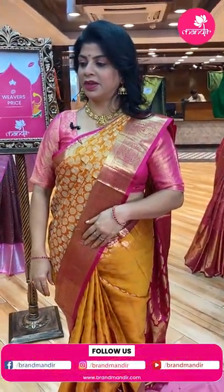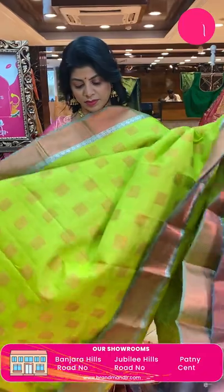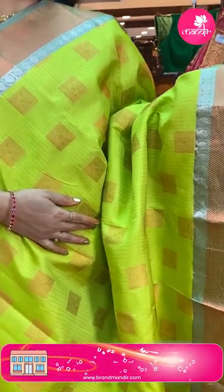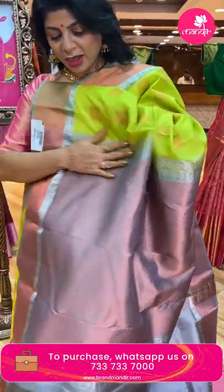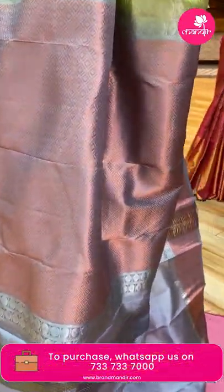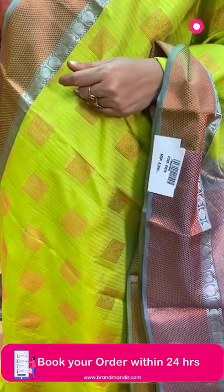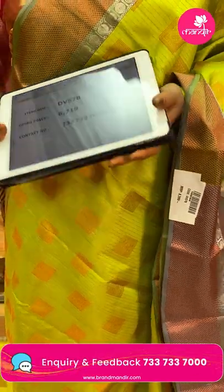Next saree, green color, bright green color with the grey combination. Zari lines and intricate square blocks. Border triangular brocade contrast border with rounds, silver zari rounds with blocks. Pallu contrast, cross checks and diamonds. Blouse contrast with border. Saree price 6,719, DV578 is the code.